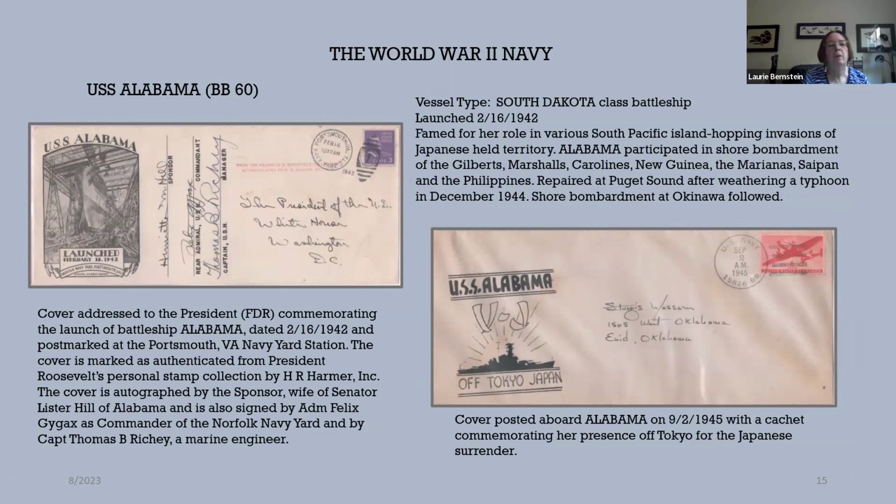Still in the World War II Navy, we have USS Alabama, famed for her role in the various South Pacific island-hopping invasions of Japanese territory. Alabama participated in shore bombardment off the Gilberts, the Marshalls, the Carolines, New Guinea, the Marianas, Saipan, and the Philippines. Repaired at Puget Sound after weathering a typhoon in December of 1944. Shore bombardment at Okinawa followed.